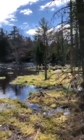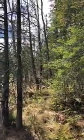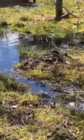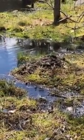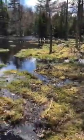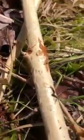Song sparrow singing near me, as well as a raspy sounding chickadee. There's some muddy scent mounds. This is a castor mound left by beavers. Beavers mark their territories on the edge of beaver ponds with the scent that comes from their scent glands. At the base of my scope and at the edge of the pond here, you can see where beavers have chewed sticks, feeding on the outer bark.